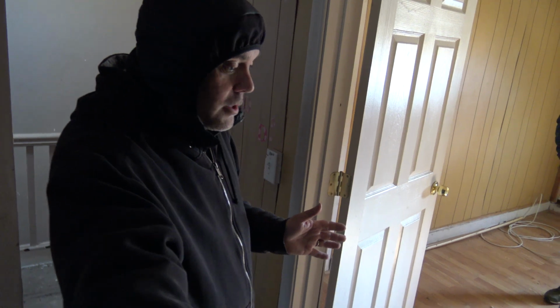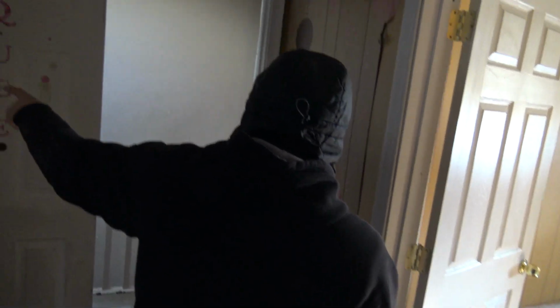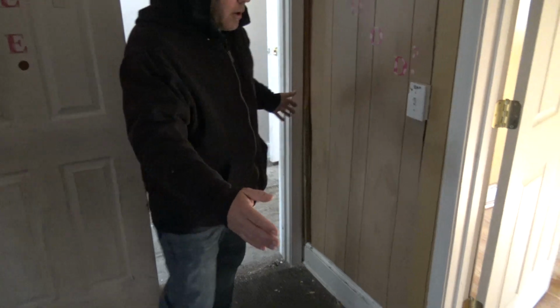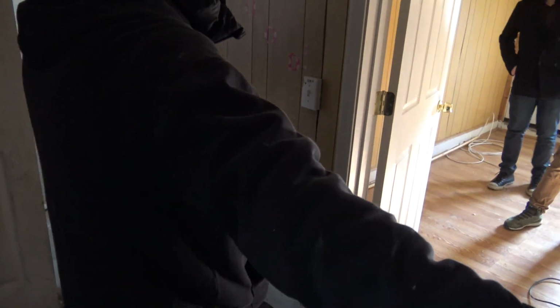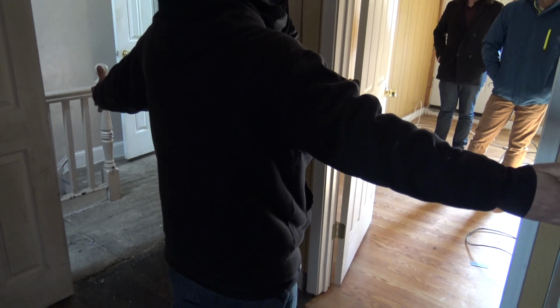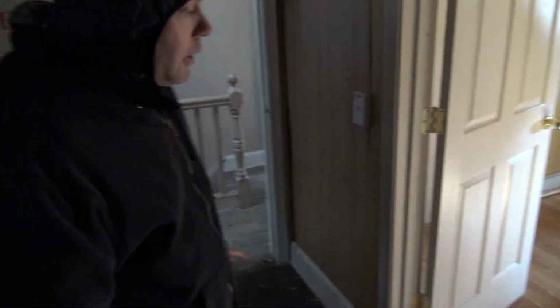But I would move the closet into this room right here. I'd probably move this door down and then have the closet over here for this room right here. So all this space right here is devoted to closets. Half of it's for that room, half of it's for this room. That closet, the door opens that way. This closet over here, the door opens this way. That's probably what I would do.